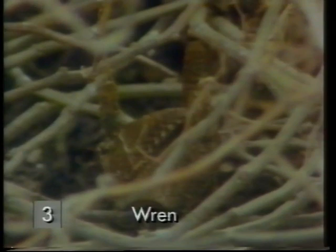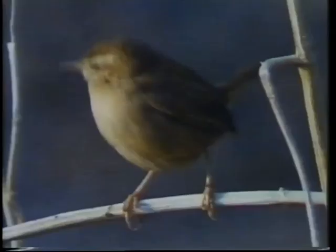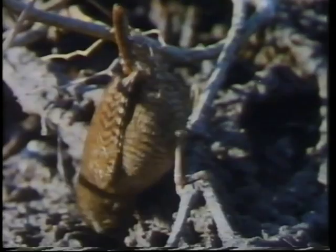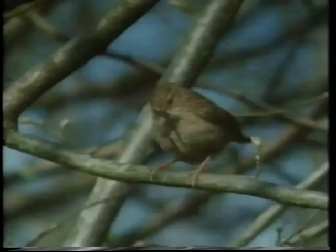The wren has almost mouse-like behaviour as it creeps about the nooks and crannies of walls and tree stumps, searching for tiny insects and spiders. It's easily recognised by its dumpy build and short tail, which is usually cocked. Its slender bill is rather long in proportion to its body. It sings in most months of the year with a distinctive trill.